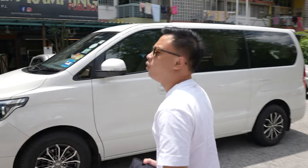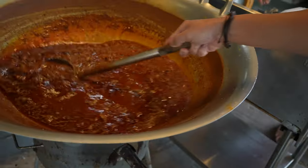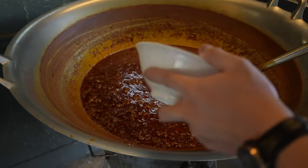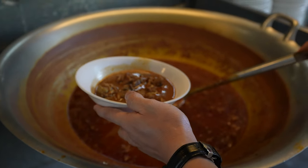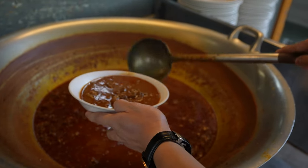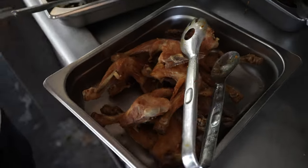What's Kampung? First time for him. Village. Ayam means chicken, right? Yep. Okay, that's enough of mixing. I said mix, not play with the food. More? Yes, because you will like it. Adriana loves it. Probably less of the gravy, more of the meat. Freshly fried. Oh, you got one. Okay, great. Just fried.